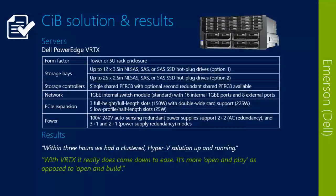Again, you'll see this in a number of the offerings where you have a lot of choices as far as the capacity of storage, the type of storage to deploy, as well as the adapters you would use. So choices of NICs, where you can upgrade the NICs, for example. A lot of times we talk about upgrading NICs on a storage server to give you higher throughput, incorporating RDMA, SMB Direct capability to offload workloads from the Hyper-V servers. A lot of interesting stuff. I love the quote at the end, so I highlighted it at the bottom. Open and play versus open and build, which is exactly the kind of thing we're looking for.